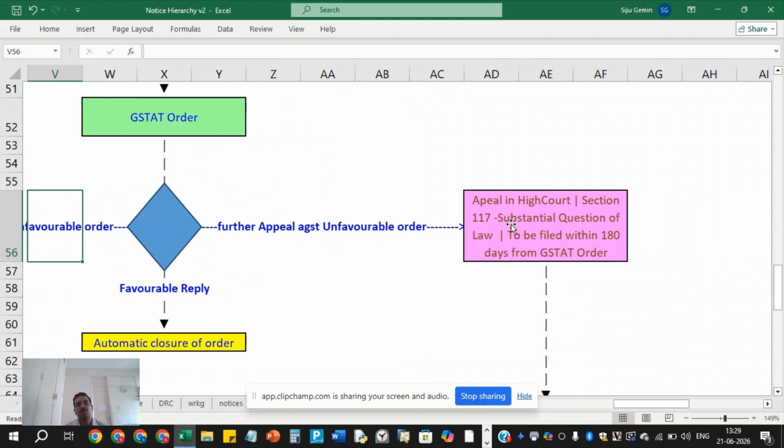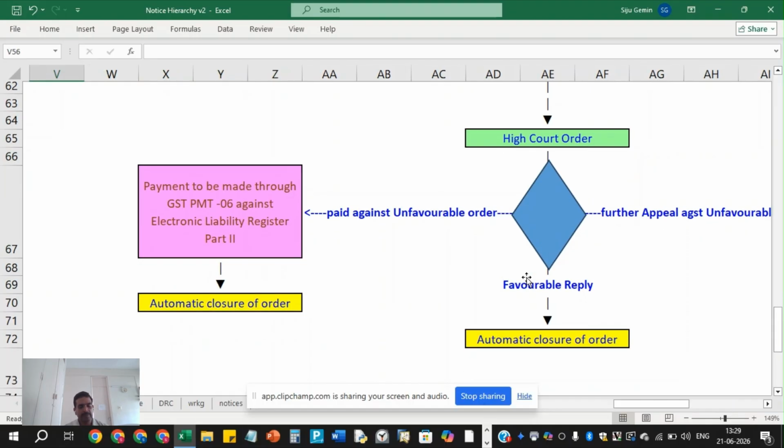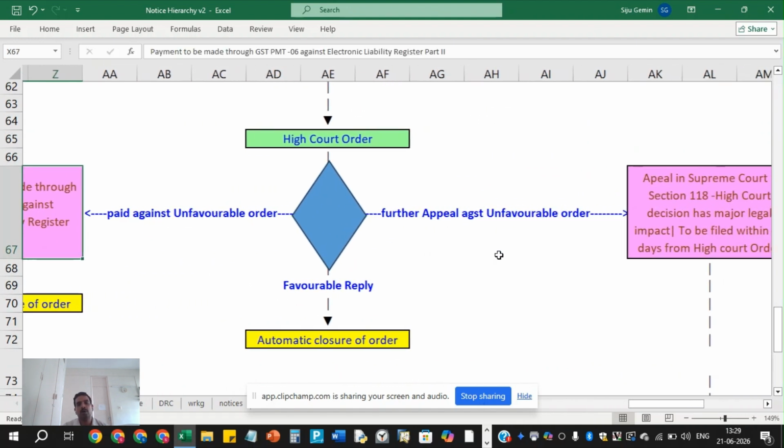The High Court will not entertain all the appeals. They'll entertain only if it is a substantial question of law. Under section 117, they'll take the appeal. You have to file this within 180 days from the date of GSTAT order. Again, if the High Court gives a favorable reply, well and good. The entire demand order and notice gets closed. Now, if it's not a favorable order, again you have the choice of paying through PMT 06 and closing the issue, or you have to appeal further.